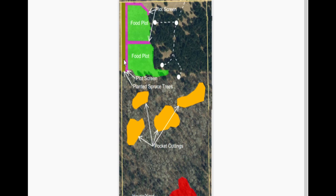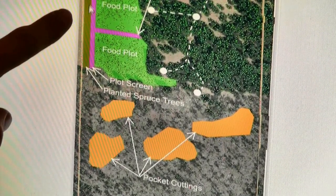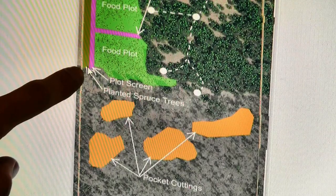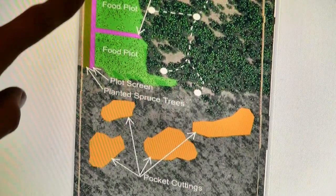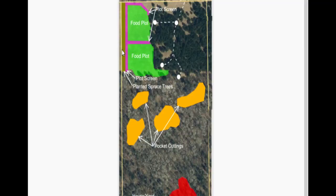This darker band right here is going to be planted spruce trees. So I've already got 200 spruce trees ordered right now. It sounds like a lot, it's not that many. I'm going to get those planted here this spring. I'm playing the long game on my spruce trees here. I want a permanent screen.